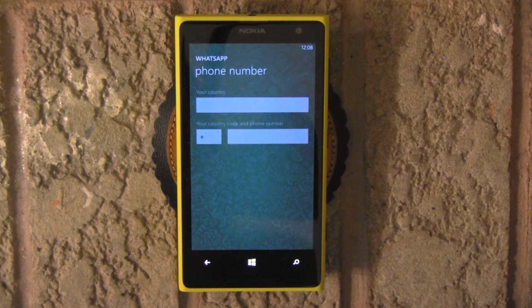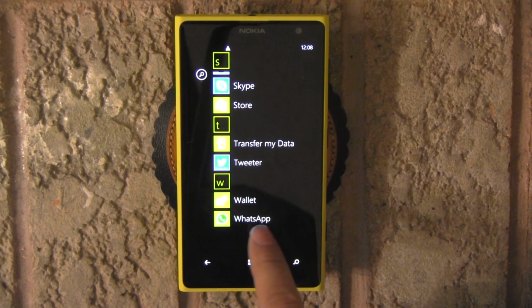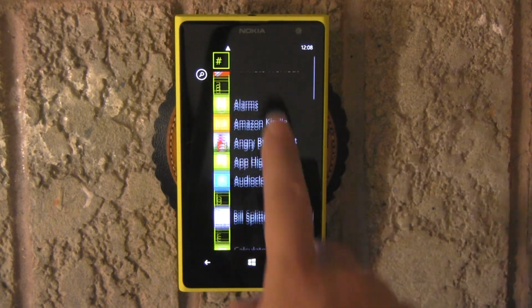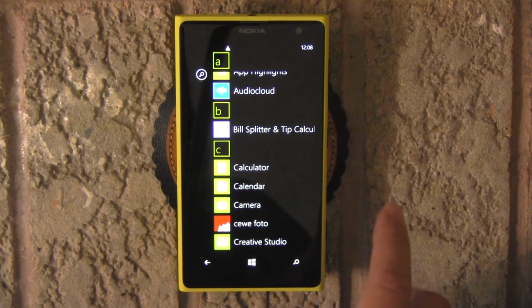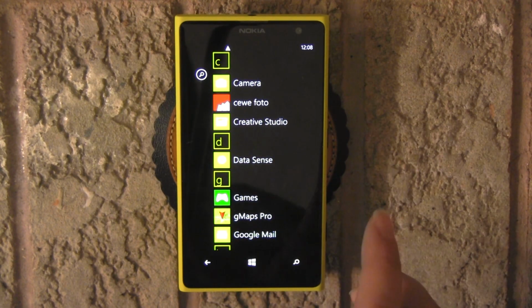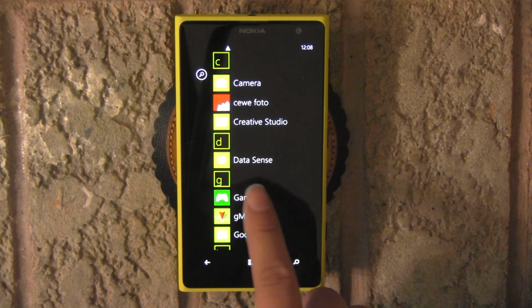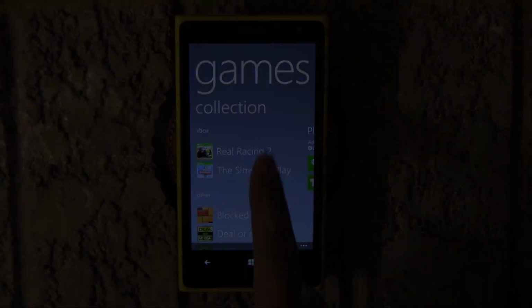Now this is the big one. Thank God they have WhatsApp. I haven't set it up yet. But they do have WhatsApp. So you can actually have your main messenger, but the sad part is that Line isn't in here yet, or Viber, or some of those other ones that you might be used to. But for me, this is the bare bones basic of what I need for my phone. And the other great thing is, because I'm so focused on business when I'm on this phone, the games are actually tucked away. You have to click on games and go into a games section.